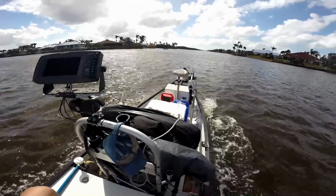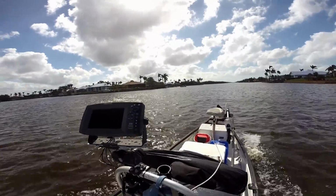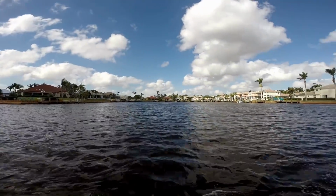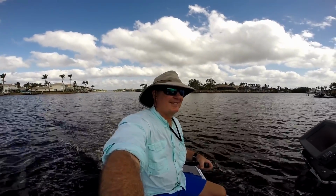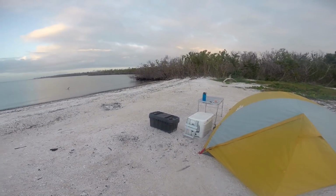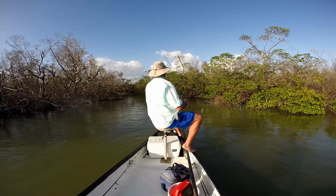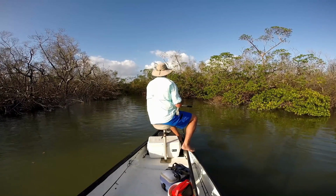The next morning I got an early start to get out to the islands where I'd be spending the next 5 days. My first destination would be my campsite, which is on an island about an hour away from the boat ramp. This island has a wonderful view of the Gulf of Mexico. After setting up camp, I had some time for some late afternoon fishing.